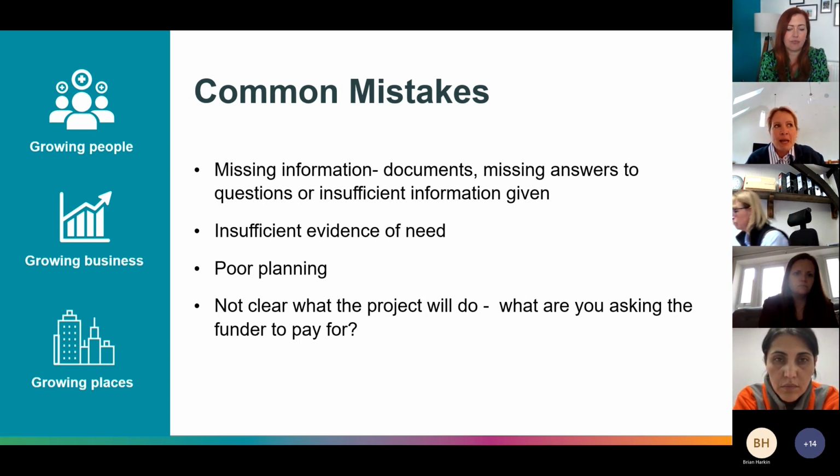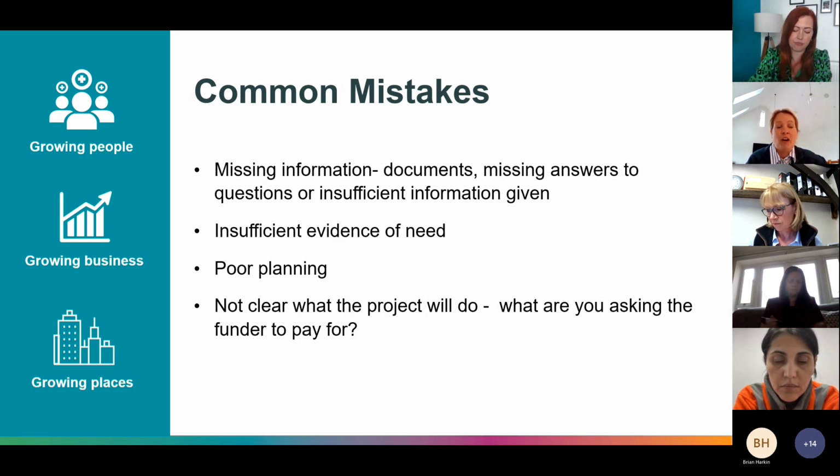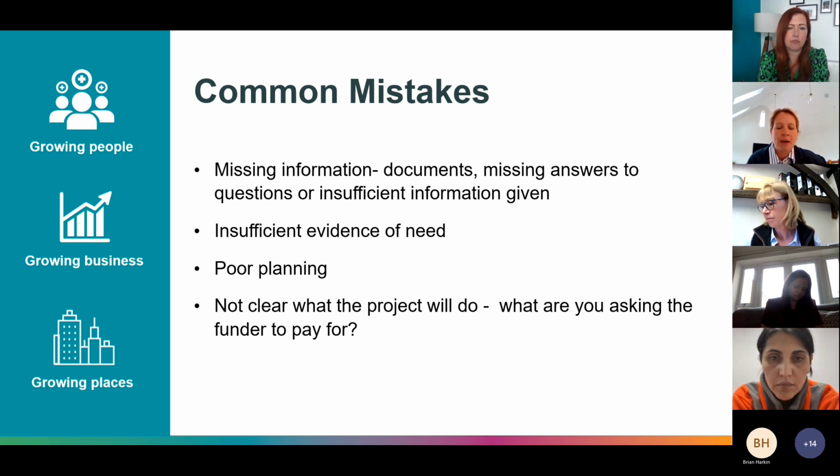Insufficient evidence of need. I think this is a really big thing. Why do you need to fund this project? What impact is this project going to have on your business? Is it going to stop your growth? Is it going to stop your development? Very often people don't justify why they are doing what they're doing. I think that's really important. So make sure we really evidence that need of this service, software, marketing, whatever it might be, to the growth and development of your business. I think that's really, really important.